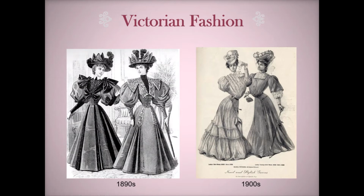So this image is actually 1905. Queen Victoria died in 1901. But this look was established in 1898. And so it is considered part of the Victorian era, though this look is generally considered Edwardian.